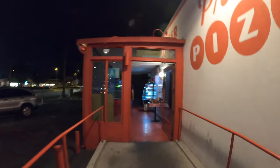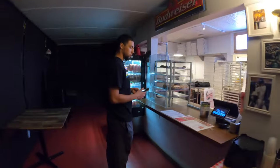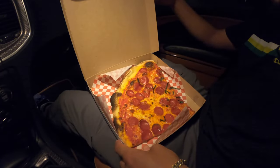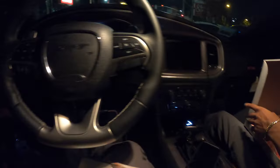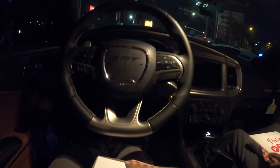So we just made it to a little pizza spot right now. Going to lock the car up. See what they got going on right here. So we just acquired our pizza. She's looking right. Woo! Let me see what mine's looking like. I'm gonna scoot my seat back. Hey, when you scoot the seat back, you know it's about to hit.